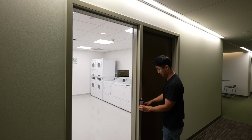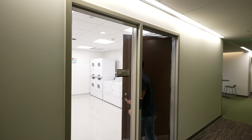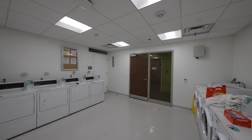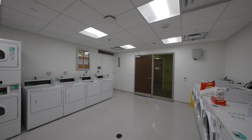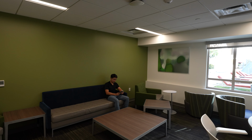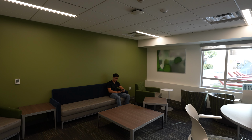Now before you ask, yes, there are laundry rooms on every floor of the building. If I remember correctly, it was about $3 to use every time. I think it should have been included in my tuition. Anyway, there are also study lounges on each floor, which is nice because if you have a loud roommate, this will come very much in handy.